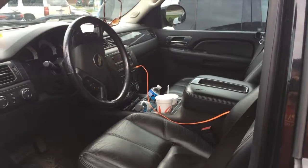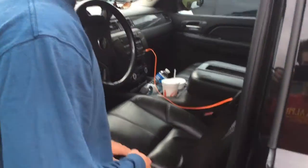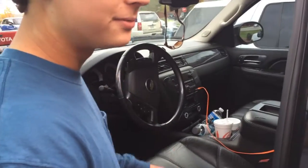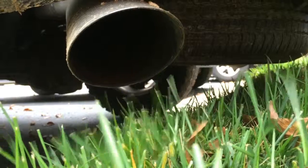Got some lights. All right, boys, here's the inside of it. Got that nice black leather interior. Keeps the honeys warm. The honeys are warm. A little dirty right now. I got to clean it out, but that's basically the inside. Got that carbon fiber. It's looking good. Yeah, looking good. Thank you.